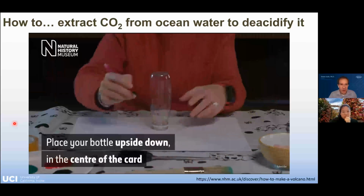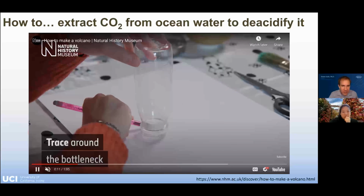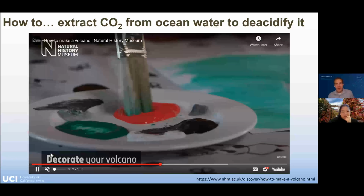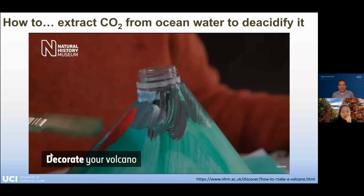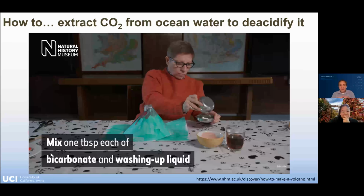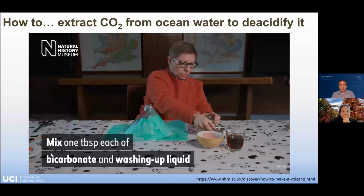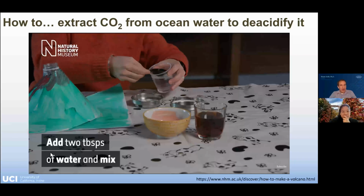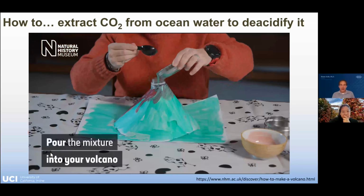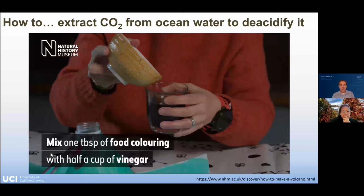So the person showing us how we can make this volcano, I'll try to speed this up here. You better paint your volcano if you're going to make this demonstration. But the take home here, right? We're taking just baking soda, which is the bicarbonate, mixing this in water. That's the simulated ocean water. Why not add a color to it so we can see this, right? We've probably all done this in undergrad chemistry class. We pour this into our volcano.